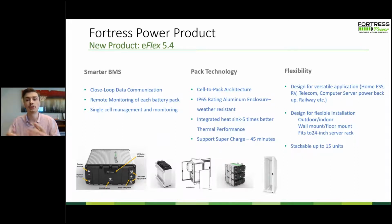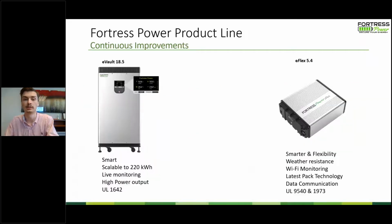And since it is so modular, it's designed for a flexible installation. Because of the IP65 rated enclosure, this can be installed indoors or outdoors, or you can put it on the wall, on a floor mount, or even in a standard server rack. This unit alone is stackable up to 15 units. So that's why I mentioned anywhere from 5 to 200 kilowatt hours is really the bread and butter in which Fortress Power thrives. Because you can get the eFlex 5.4 stacked up to 15 is 80, and then the eVault can stack up to 12 for 200 kilowatt hours.